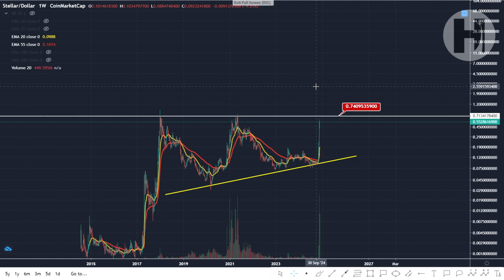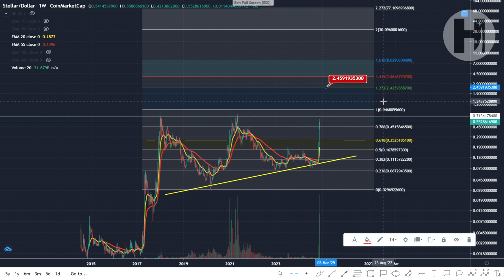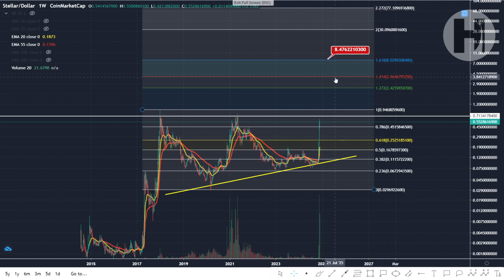Keep in mind, the market cap is already sitting at $16 billion. So I don't think you're looking at a 10x here for XLM. I think at most you're looking at a 4 to 5x. We can set up a Fibonacci retracement from that low to that high, and you could be looking at these extension levels to your right, the 1.272 sitting at $2.43 roughly, the 1.414 sitting at $3.96, and the 1.618 sitting at $8.